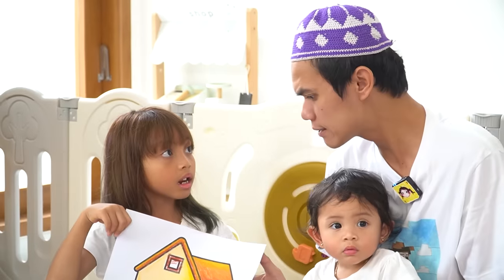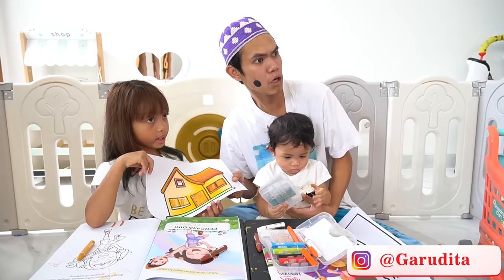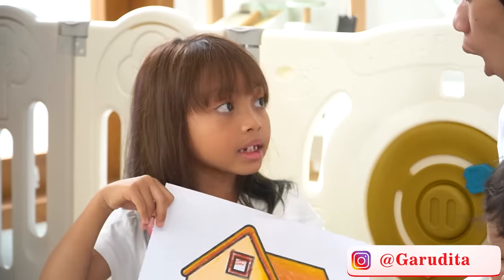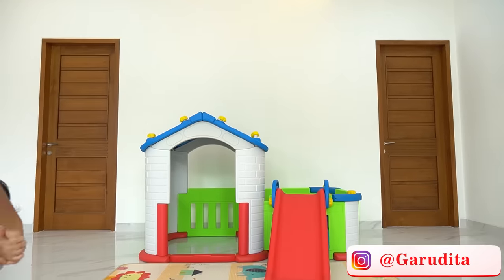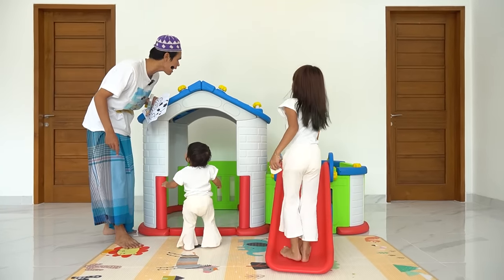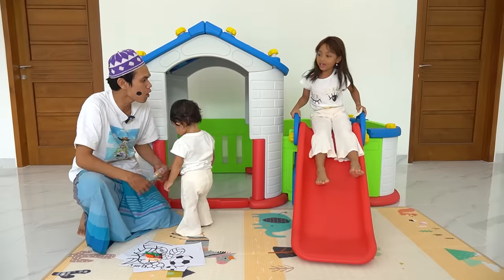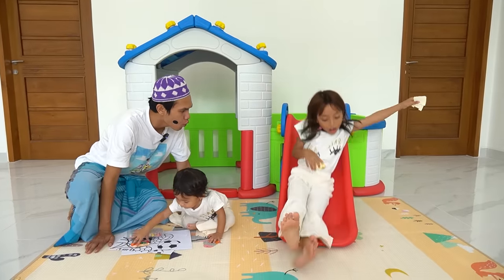Wow, Tompel, there's a real house. Whoa! How? I don't know. Because we finished coloring this house, and a real house appeared. I think so. Let's check it out. Oh, it's real, Leika! Wow, so cool. There's a slide, too. Wow, yes, there's a slide.